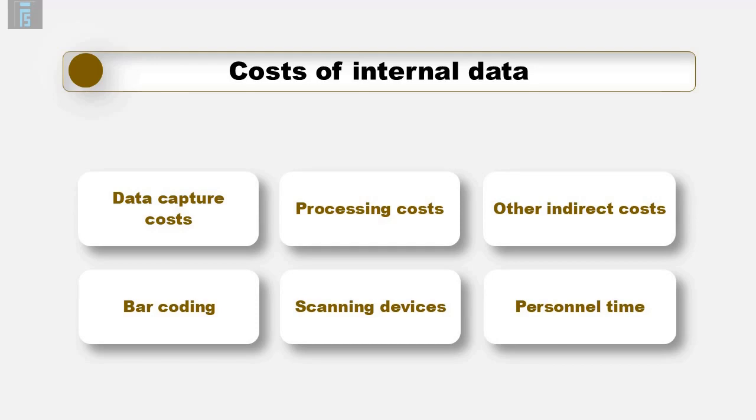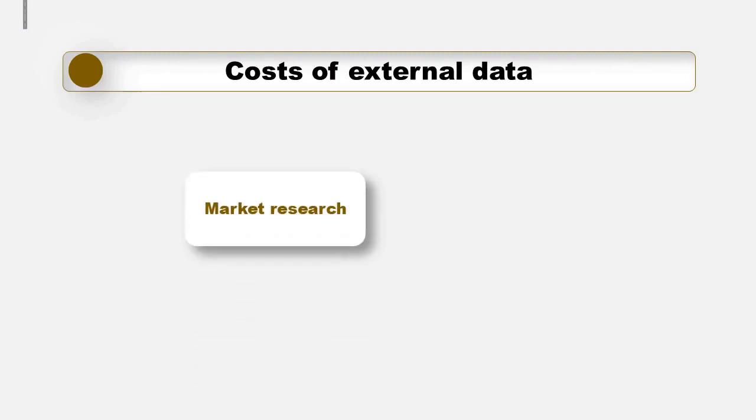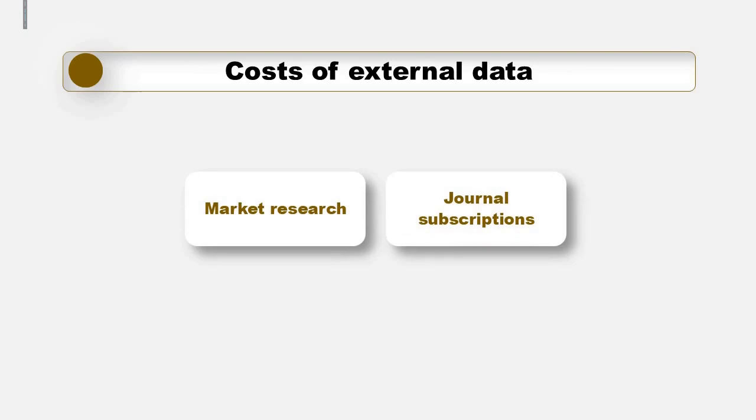Companies should be mindful of the cost of inefficient use of information, for example collecting data that is not needed or not used, or possibly the duplication of information. With regard to external data costs, these could include the direct costs of a market research survey, maybe subscriptions to journals or magazines, and maybe the cost of internet downloads. These types of costs are easily identifiable and can be considerable.